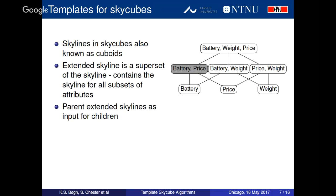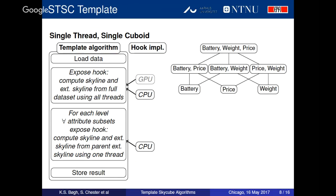So this is the problem at hand. Compute all of these cuboids using all available heterogeneous hardware. And in our initial run of this, we've just used CPUs and GPUs, but we do believe that it is generalizable to other platforms as well. So our first template for this is called single thread, single cuboid, and it draws heavily on the state-of-the-art algorithm for this, which is actually sequential.